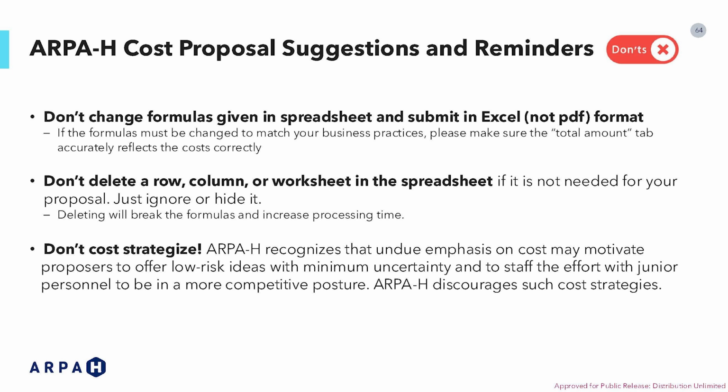Again, we will look at both the technical work and the cost to see how they match up. If the costs aren't realistic to the work or the work is not realistic to the proposed cost, we will notice. In the end, we ask that you provide a cost that is reflective, well thought out, and realistic given what you're asked to do. This concludes my presentation.